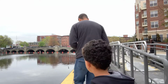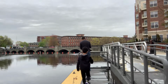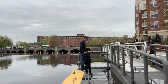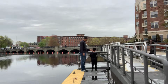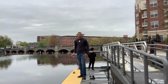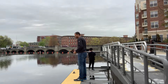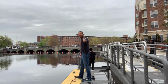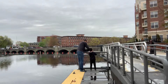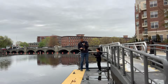Alright, I want to see what we get. Have you stepped in the water? Oh, I mean, found the spot. Now that guy's like, hey. Very orange, isn't it? What? That's a very orange kind of green.